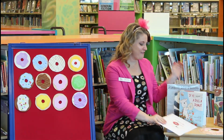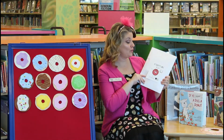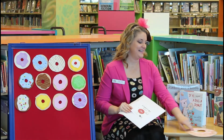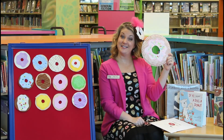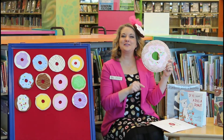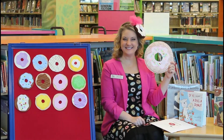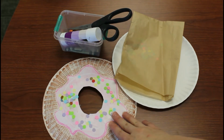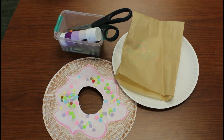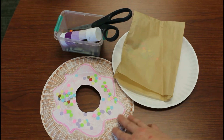There are a lot of other fun things to do inside your Storytime to-go pack. I've given you the supplies to make this really cool donut. Let's take a closer look, see what to do. Making a pretend donut is easy and fun. You can make one just like this one I've shown you.